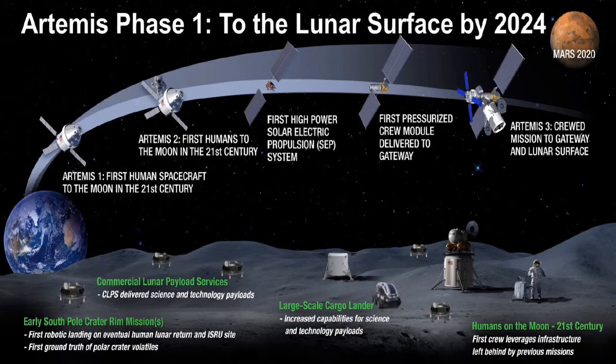So the missions range from sending probes, sending rovers, and sending instruments to the surface of the Moon as scouting missions, to sending the first crew to go and orbit around the Moon, not to land, and to continually test the launches that are required to send these spacecraft to the Moon, and to test out new technologies that we're going to need for a sustainable presence on the Moon.